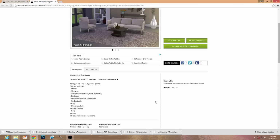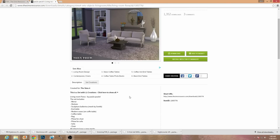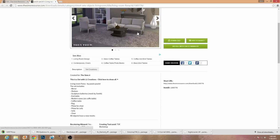And then it doesn't look too far-fetched. You know what I mean? It doesn't look like it's not CC. Well, it does look like it's CC, obviously, but it also could blend in. Do you get what I'm saying? It doesn't look too realistic is what I'm trying to say. Okay, so this one's by Paul. I'm going to download this living room set. It's called the Living Room Fiona.